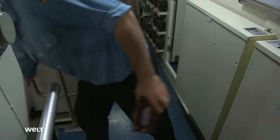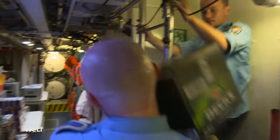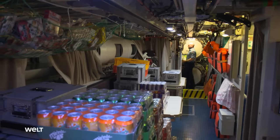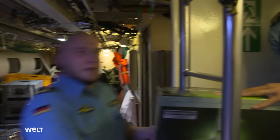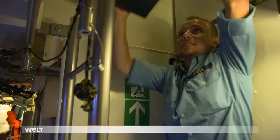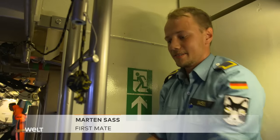The work on a submarine is often exhausting. First mate Martin Zass knows just how important it is to have foods for nerve health on board. All the sweet stuff and the drinks are essential, really, because they help lift the mood. We're not actually allowed to carry our own sweets with us on board, but just having a chocolate bar every so often is actually quite important. Otherwise, I think you definitely have people at each other's throats.